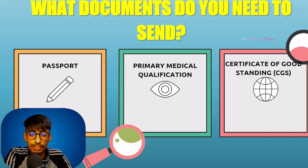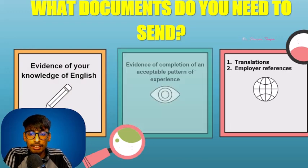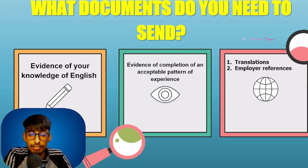So these are the first 3 documents that GMC asks you to send. The first one is the passport. The second document is your primary medical qualification. The third document is your certificate of good standing. The other 3 documents are evidence of your knowledge of English, or English proficiency. And the fifth document is evidence of completion of your internship, that is the acceptable internship pattern. And the last one is optional. They might sometimes ask you for a translation and employer reference depending on your situation.